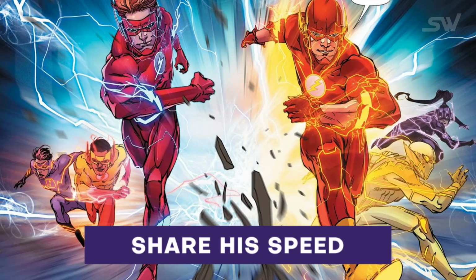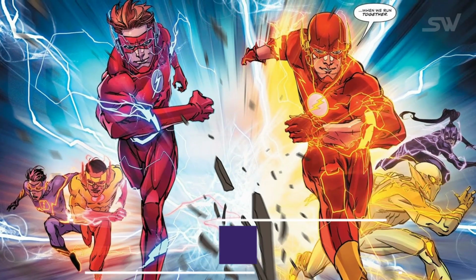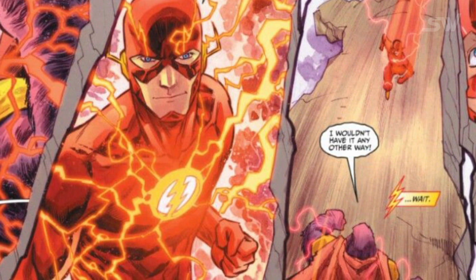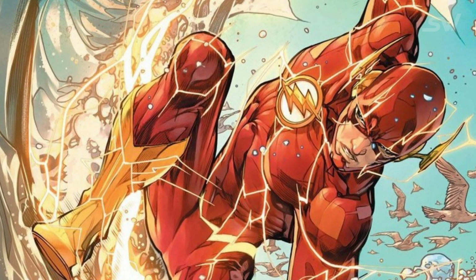Now, last but not least, his most amazing power is that he can share his speed. In certain storylines, the Flash has the power to temporarily share or transfer his speed to others. He can enhance the speed of his allies, or even lend his powers to individuals who don the mantle of the Flash. And this is something that we would surely like to see in James Gunn's DCU when he announces a new Flash movie after the latest one.